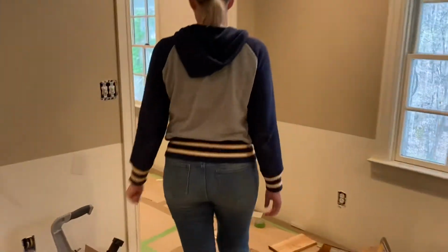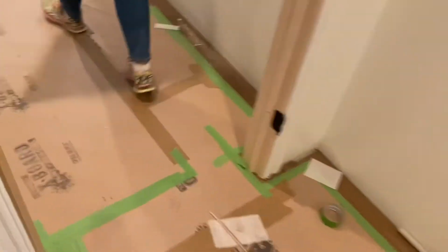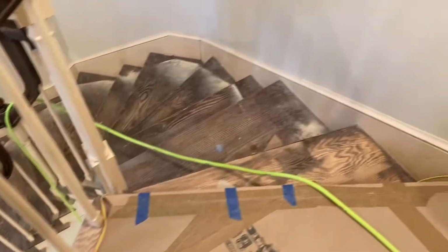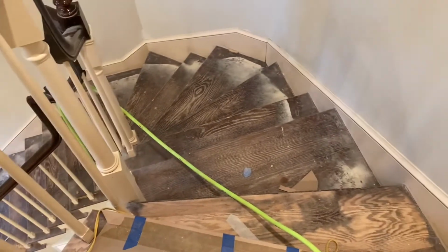Okay, so master's done. Hallway is done. We still have to stain. Yep, Amber's got all that sanded. The stairs are going to be a bear. But the stairs, we're going to wait till everything else is done before we sand and stain those.